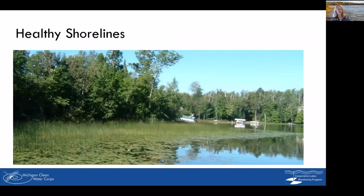What we're going to be talking about for the next hour is shoreline monitoring, how to collect data on the health of the shorelines of your lakes. Healthy shorelines are really valuable. They're important because they provide habitat for fish and birds, amphibians, and other animals that live in the lake. And they also maintain water quality, they help limit erosion, and they slow rain runoff from carrying potential pollutants and excess water into your lake. So healthy shorelines are something we want to maintain.